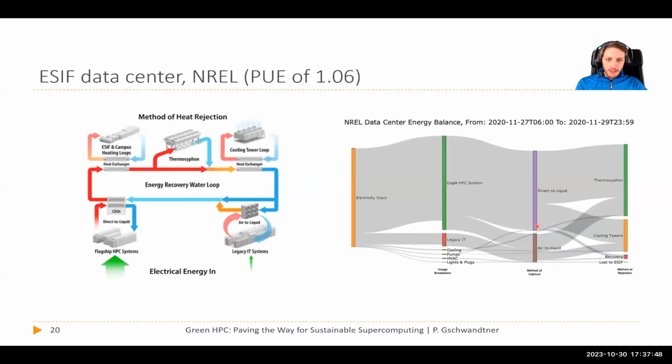Then how is this energy used? Because we can, of course, reduce the energy consumption. We can reduce the heat, but some heat will always be there. And this is where reuse comes into play. So I have here a graph of some data center in the US, which shows what happens with this energy.